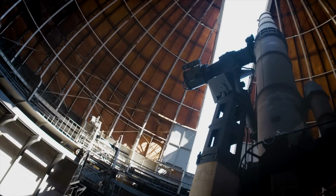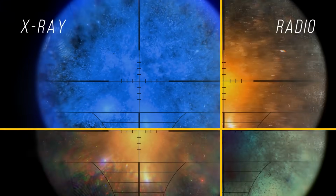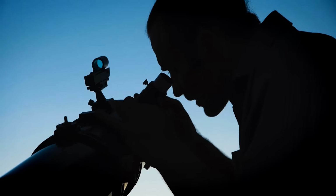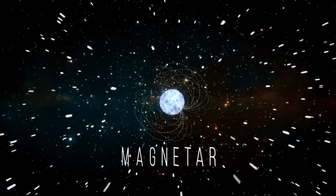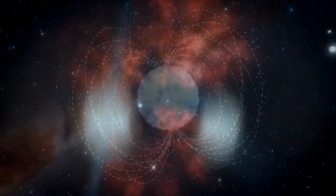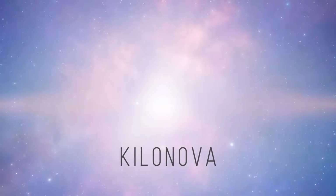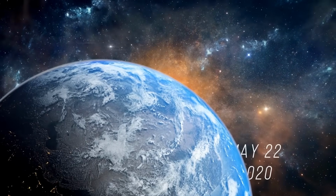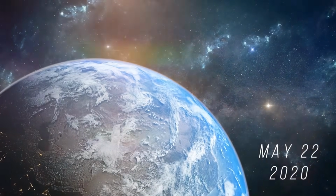Astronomers examined the phenomenon with X-ray, radio, optical, and infrared waves. It turned out that people had finally seen a newborn magnetar for the first time ever. It was likely formed after 2 neutron stars had merged. It resulted in a kilonova, one of the brightest and largest stellar blasts. Its light finally reached our planet on May 22nd, 2020.